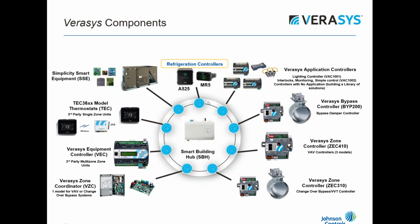And then the real great features are from the refrigeration perspective. Tony talked about the MR5. That's currently Verasys capable.